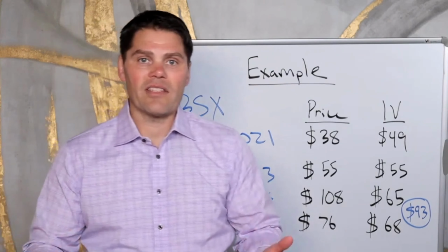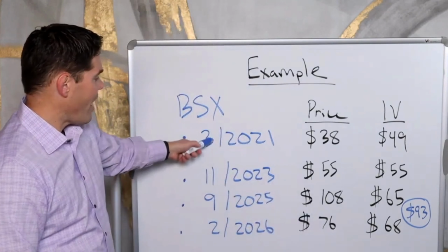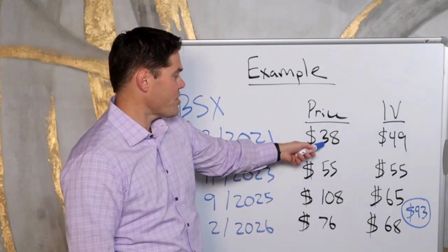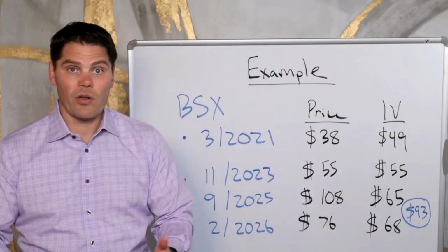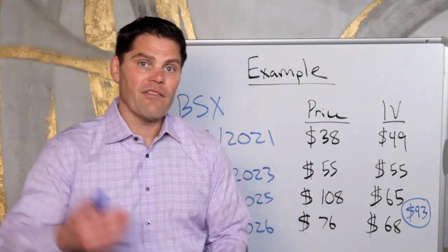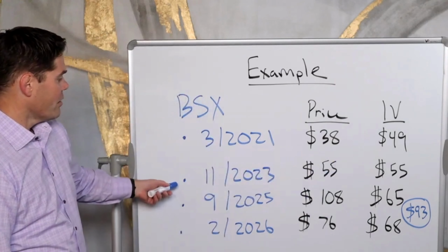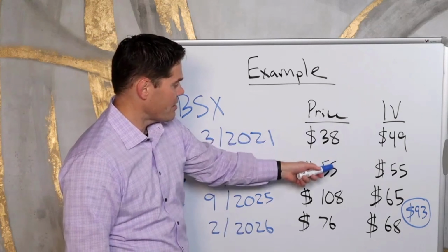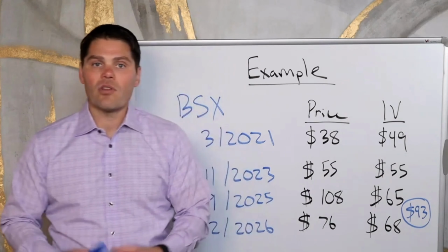So we take a look at the stock Boston Scientific, and I'm going to look at 4 different dates. 5 years ago, about March of 2021, price of Boston Scientific, $38. Its intrinsic value, $49. Means it was a really good time to buy Boston Scientific. The value of the company was actually higher than what you could buy it for. November 2023, now we went from $38 to $55 a share. And at that time, the intrinsic value was also close to $55. So about a fair value on what you could get.